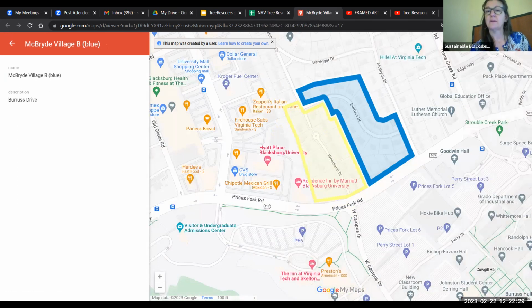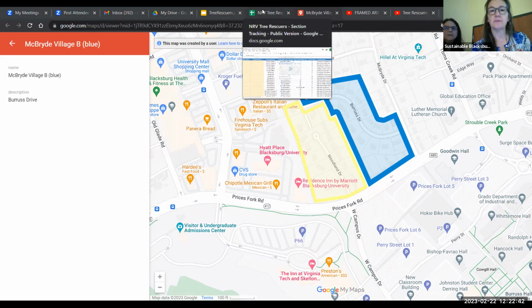And, oh, wait. What's that? And help me get back to where I was. Oh, is it just the tabs over? This bar is super in my way. Here we go. Okay, so there we go.